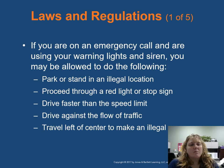If you are on an emergency call and you are using your warning lights, you may be allowed to do the following: park or stand in an illegal location, what would normally be considered illegal, proceed through a red light or a stop sign, drive faster than the posted speed limit, drive against the flow of traffic, although I do not recommend that if you can help it, and travel left of center to make an illegal pass.